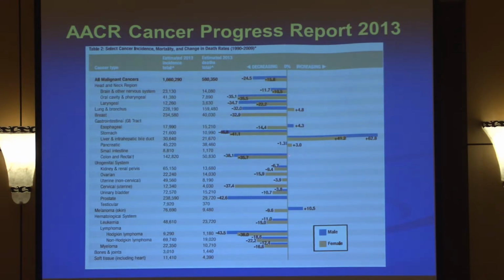I don't have this year's report out yet, but melanoma was one of only 3 cancers. Let me find it here. Only one of 3 cancers, or actually, sorry, 4 cancers. No, men is the blue. So one of only 3 cancers in men where the death rates were rising. And this is looking at mortality rates from 1990 to 2009. So only one of 3 cancers where we see death rates rising, again, not seen in women.